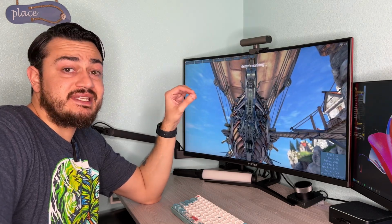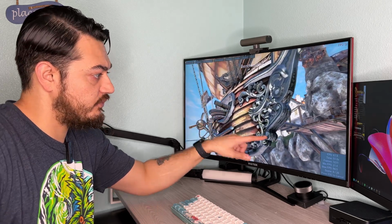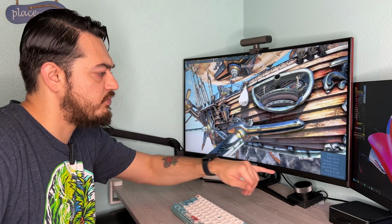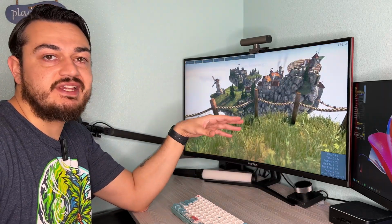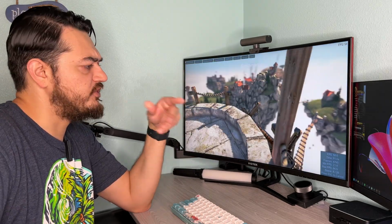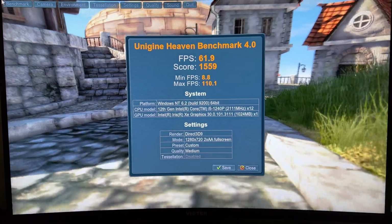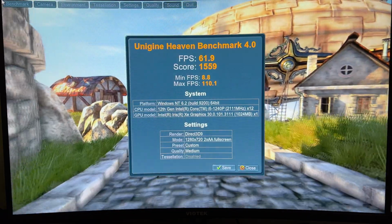Now this is the most basic bare bones settings at 720p, very low graphical settings, and we're sitting at about 61 frames per second average currently, but the benchmark is only in scene 6 of 26. I wanted to start with very base level settings to see if this was even stable before I start cranking up the graphical settings. But this PC seems to be handling the benchmark at 720p, no problem. Respectable first results with an average FPS of 61 and a score of 1559.